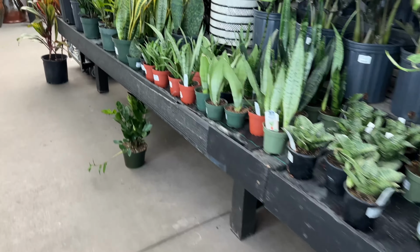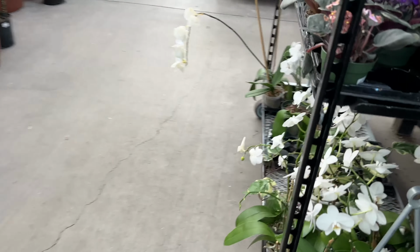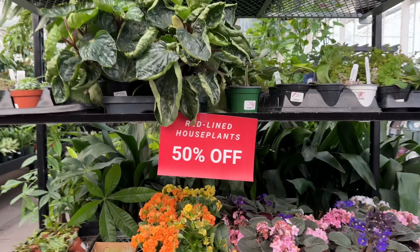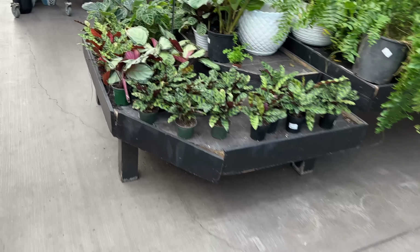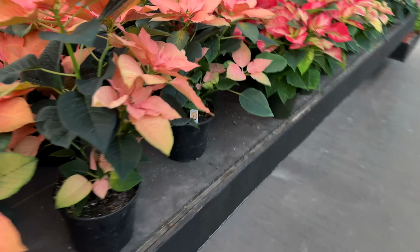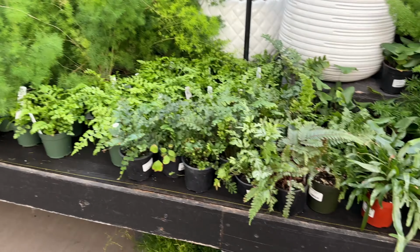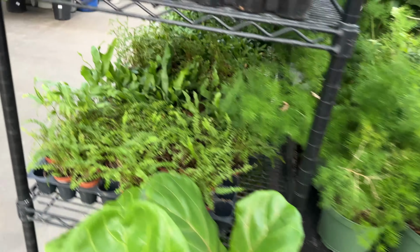More houseplants. I'm actually in search of some bonsai that I saw, some starter bonsais, like the little nursery pots, and you could just start doing your own. 50% off on plants, house plants. Nice. The heater kicked on here, if you can hear that in the background. More poinsettia, very beautiful. I actually don't generally get poinsettia. I've had cats and I probably understood them to be poisonous to cats. Is that right?